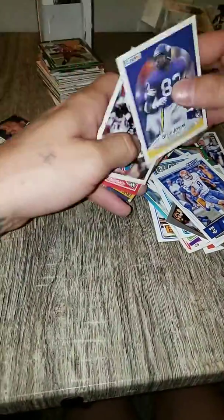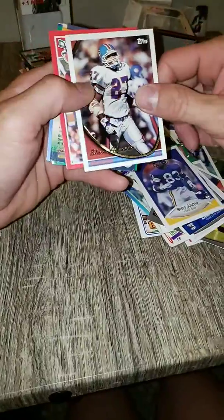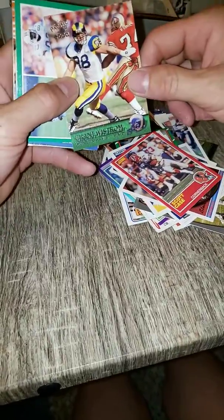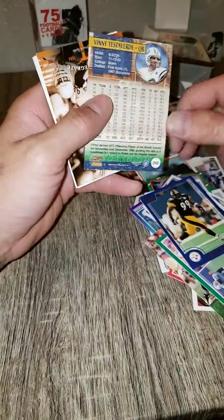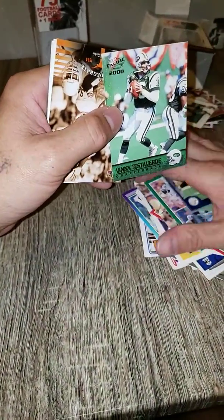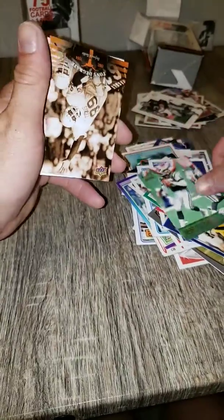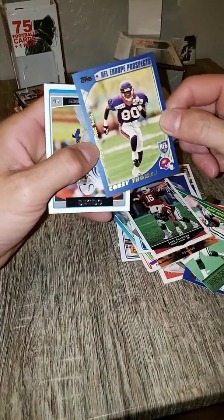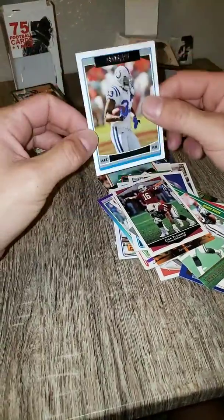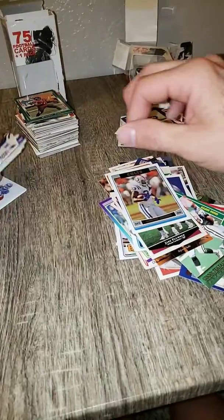Alright, we're getting down to the end. Steve Jordan. Steve Atwater. Topps. Scott Case. What's this guy? Grant Wistrom. Mark Dupar. Mark Clayton. Levon Kirkwood. Another Vinny Testaverde with the Jets. Vinny and the Jets. Tony DeGregt. Jake Plummer. Gary Thomas. NFL Europe prospect. That's something I've never seen on a card, but cool. Dominique Rhodes. It was a good card there.